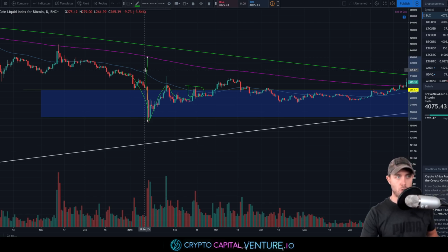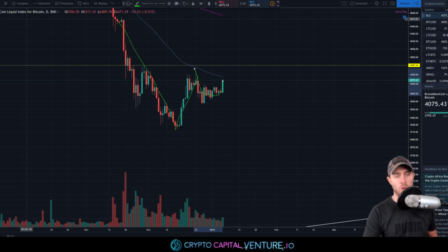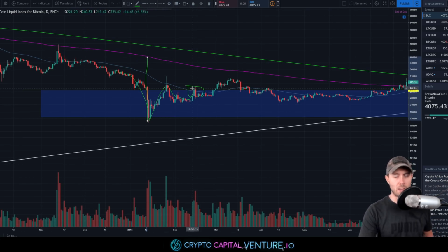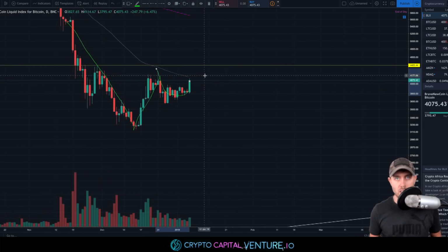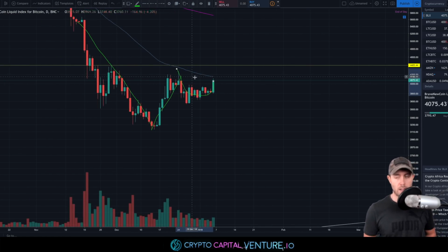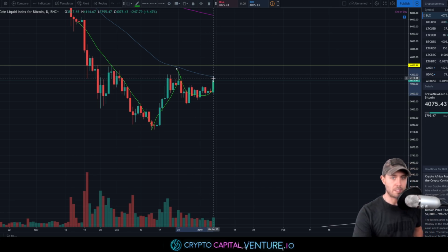Let's take a look. You can see we got that second rejection off the 50 EMA in that bear market, a little bit more consolidation, and we finally broke above the 50 EMA. Am I saying we're definitely going to break above the 50 EMA in the next week or two? No. However, it's a strong possibility in terms of Bitcoin forming its longer-term bottom right now. So that's what I wanted to start this video off with. Now, we can dig into the charts a little bit.